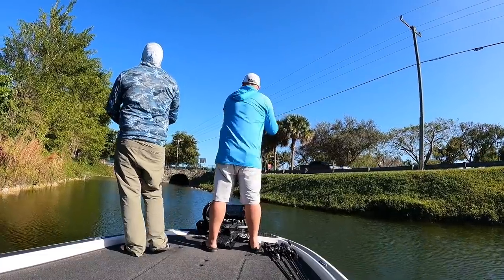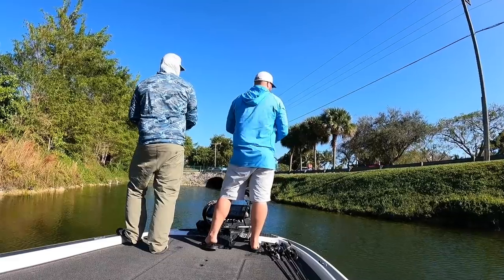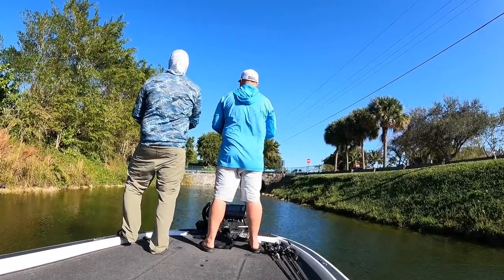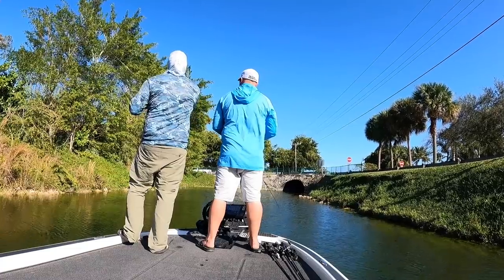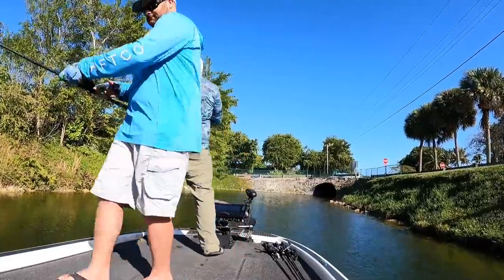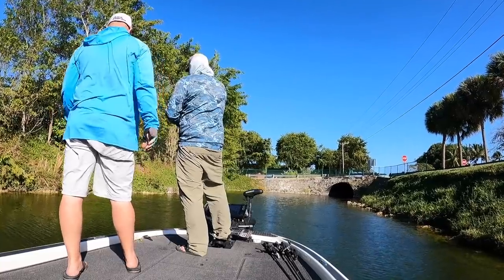It takes some getting used to, fishing next to these roads and overpasses and ditches. There's so much going on around you, but it's cool because there are so many different exotic species in these ditches. And because of the weather conditions, Matt actually slowed down and started throwing a 2.8 Keitech on a little underspin. And you never know what you're going to catch.